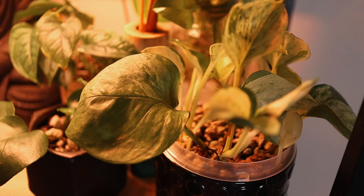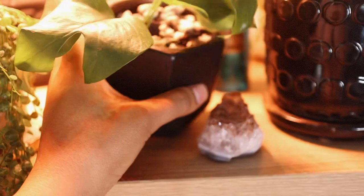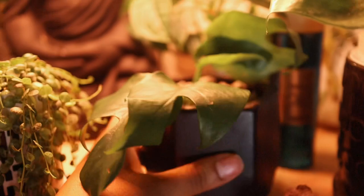We got the Mandula Pothos right here. That's the Monstera Soup Tupacana. I took my Raphidophora Tetrasperma out of the shot glass and put it in this pot because it started dying. The little shot glass was drying out too fast, so I had to move it.